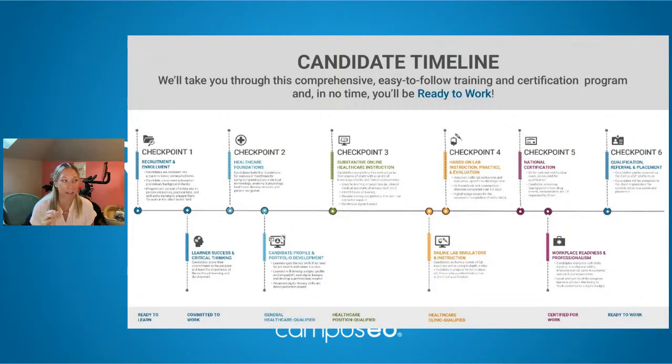The in-person labs are some of the most fun things to look forward to in the program because you're going to get to learn in real life from our seasoned instructors. A lot of our instructors have been in the medical field for more than 20 years, so you are really learning from the best of the best. And not only that, but you get to meet other learners in the program, get to know them, talk about things that they're working on, things that they're interested in, and really form those friendships as well.